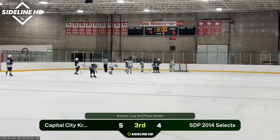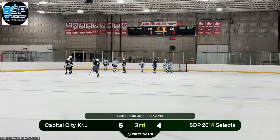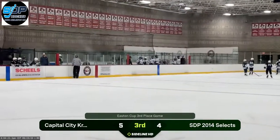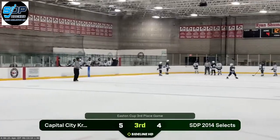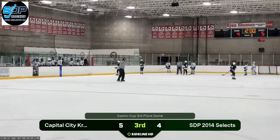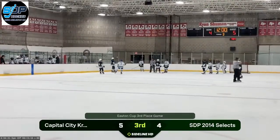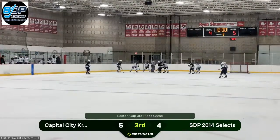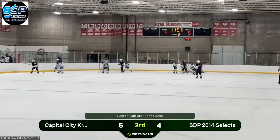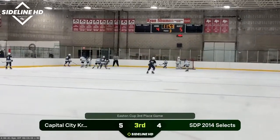And Purdue and a member of the Kraken are both going to the box. That's going to be offsetting roughing calls, and I believe we will have 5-on-5 hockey. Iscari takes Purdue's place at right wing with Johnson and Graff.